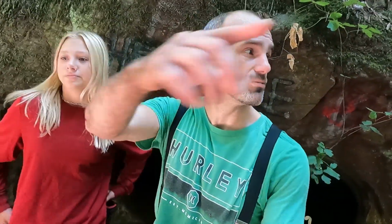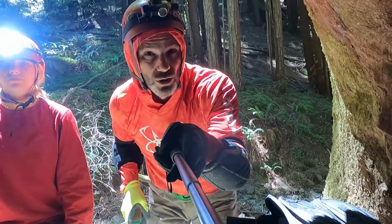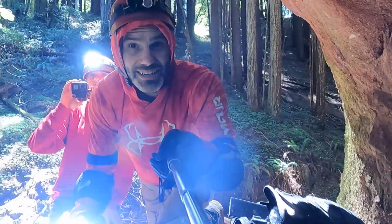There's the trail right there. See, they said right across, so it's going to be straight up the hill here. We are having a hard time finding the main entrance to hell. So we found this back entrance. It is very tight. It is very awful.